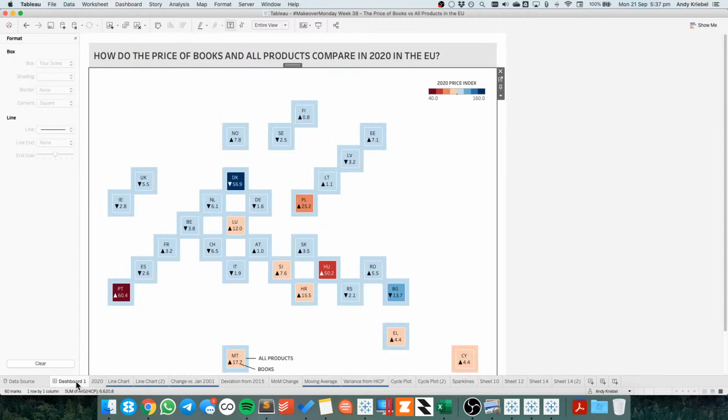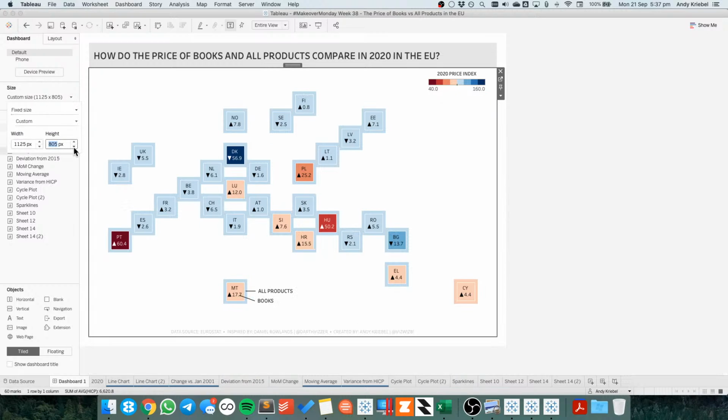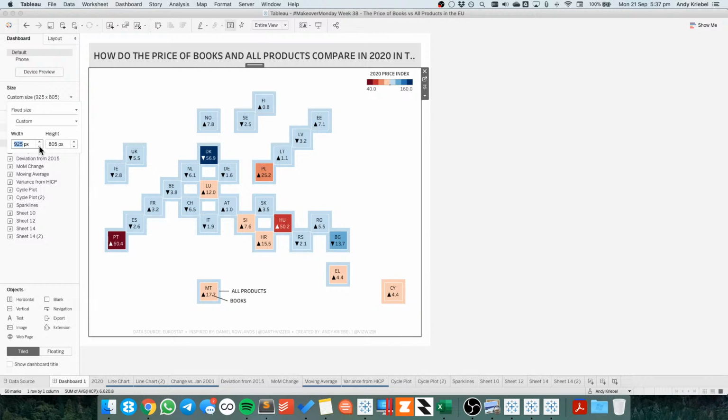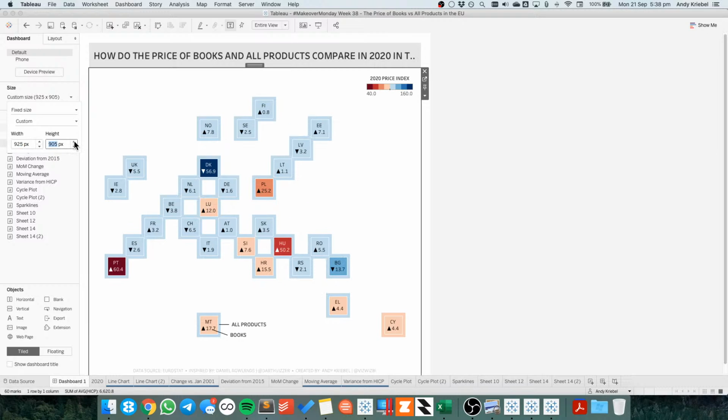See, the problem is, I wish Tableau had ways you could tick them or something. All right, so let me try making the dashboard. So let's see, I hate how big the dashboard is now. But it needs to be. Does that kind of look like the shape of Europe? I hope so.